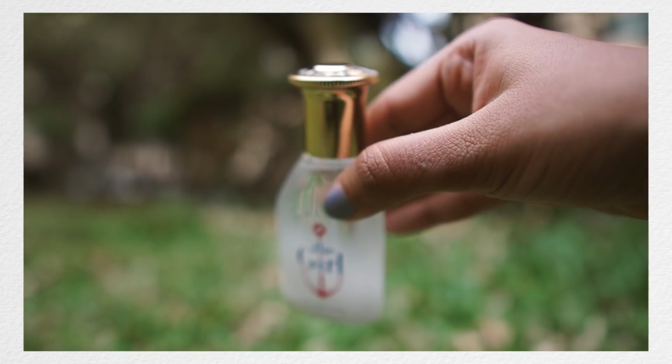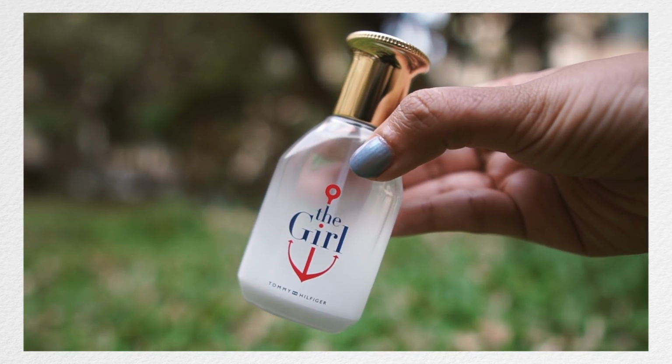The fragrance actually kind of smells like the dock or a boat. It is very fresh. There are pear notes. There is a little bit of floral, but not too much. I never like overtly floral fragrances, and it's really salty smelling, and then there is a little bit of woodsiness to it also, and this is like my ideal fragrance right now.